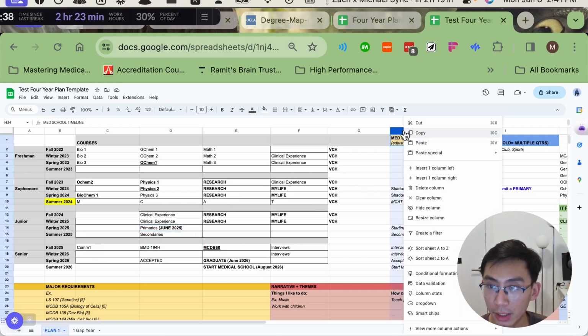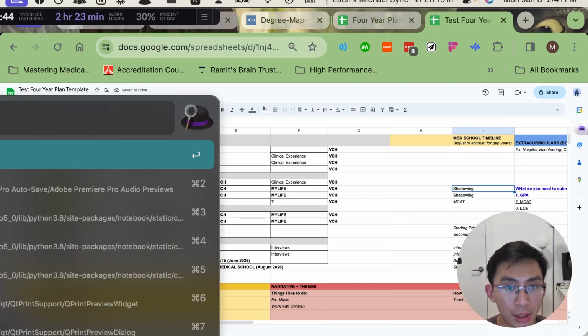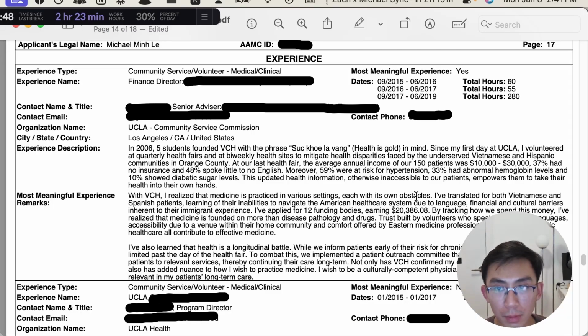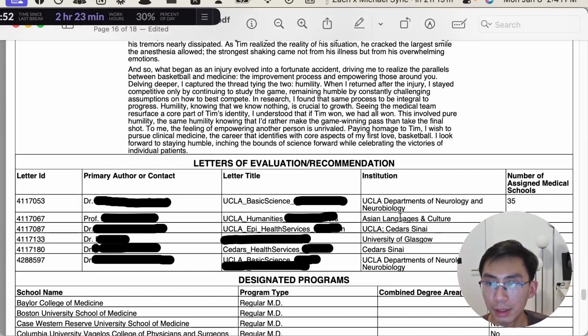I actually forgot to mention the letters of recommendation, but let me show you my letters of recommendation now so that you can see where I got them from. If you scroll all the way down, you'll see that I had 1, 2, 3, 4, 5 letters of recommendation. This one was a copy of this one. So 5 total letters of recommendation, and I'll show you where I got each of these.